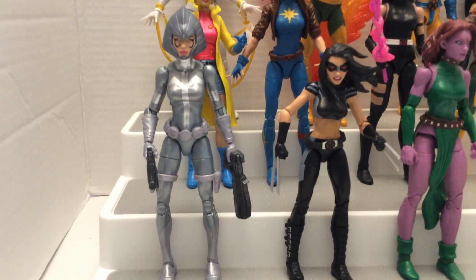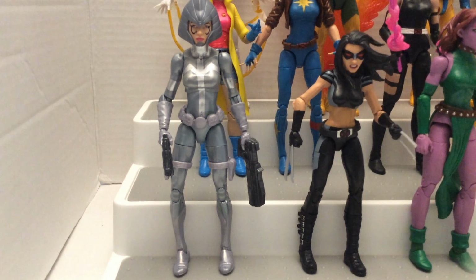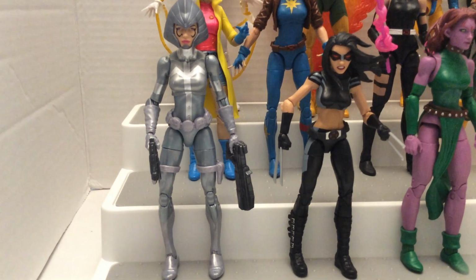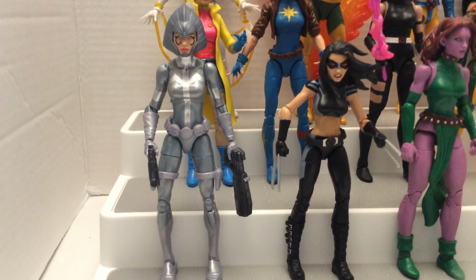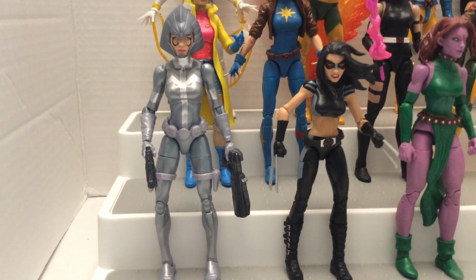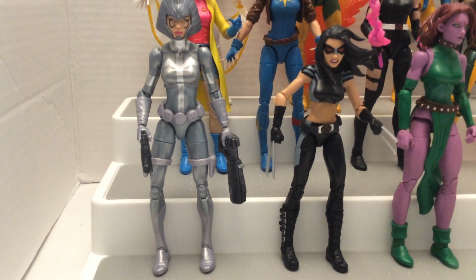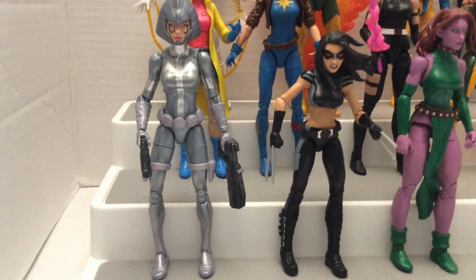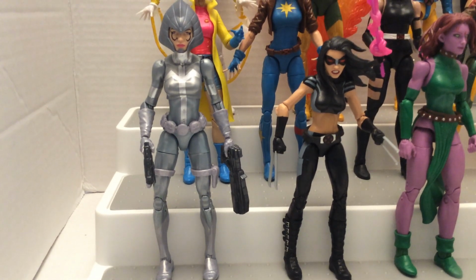So most people, including myself, have used the body of Silver Sable that you see right here, holding the 2 guns, because her costume comes in a silver color, which roughly matches the color of Lilandra's helmet. So some people would simply put 2 and 2 together and get Lilandra, and then of course they would remove all these belts and try to put a cape on her and some kind of power stuff that they would usually take from another character, for example, Namor.